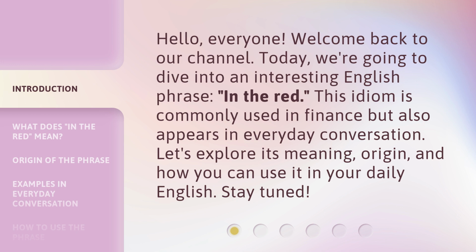Today, we're going to dive into an interesting English phrase, "in the red." This idiom is commonly used in finance but also appears in everyday conversation. Let's explore its meaning, origin, and how you can use it in your daily English. Stay tuned.